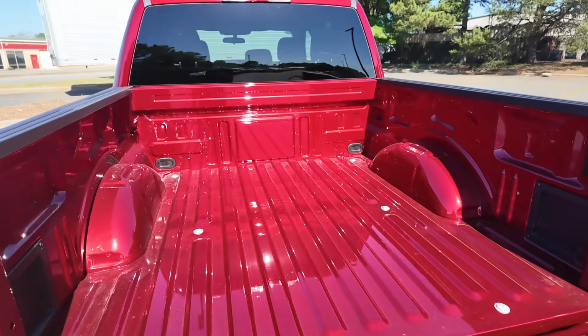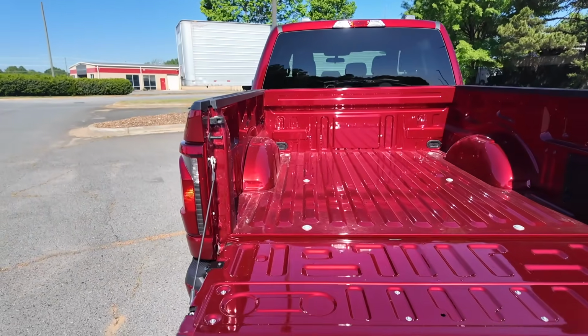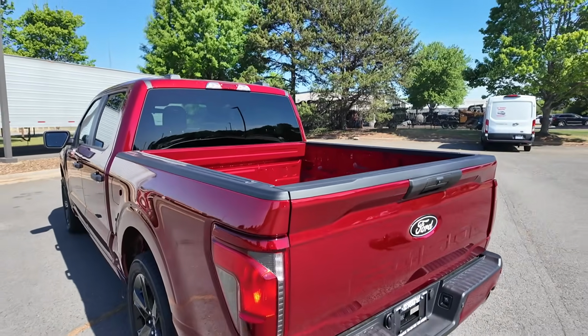But nonetheless, any Ford truck like this, of course, has a lot of space to make this useful for utility as well as fun toys to put back here. Doesn't really weigh out too much. We can easily then close it up.